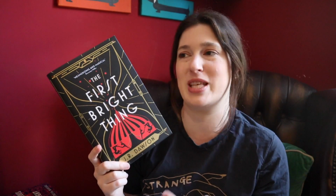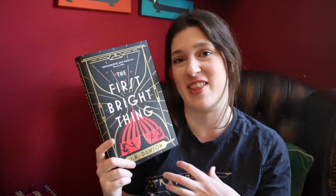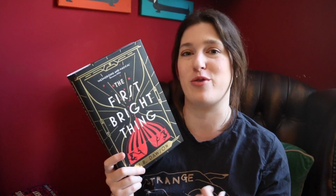All of the characters within the circus are so well written. You really get to know and love all of their different personalities and their different magical powers, and at the centre there is a queer love story. So the ringmaster, known as Rin, travels with her wife Odette, and their love story is so beautiful.